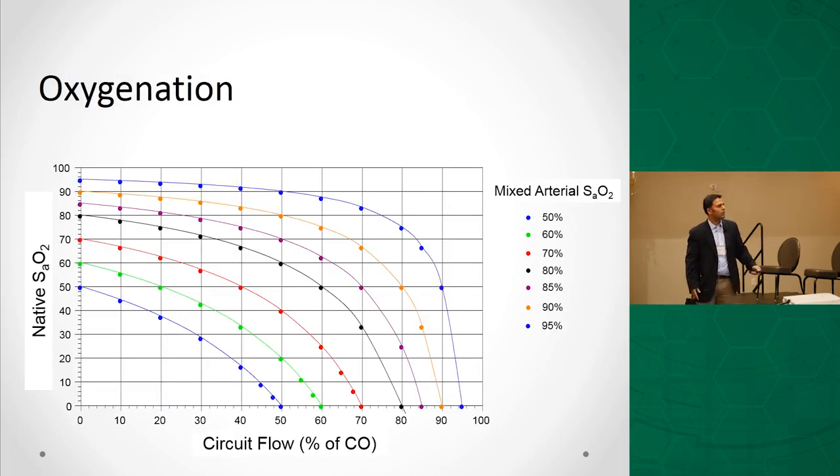Okay, all right. This is also a very, very interesting slide. Let's say, for example, you have a patient who comes in, and pre-ECMO his sats are 70%. Now, your desire post-ECMO is to keep the sats at 90%. The question is, how much of the cardiac output should be captured by the circuit flow? That's very important, especially in VV ECMO. We'll talk more about it.